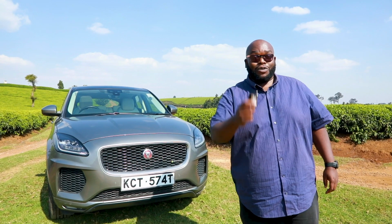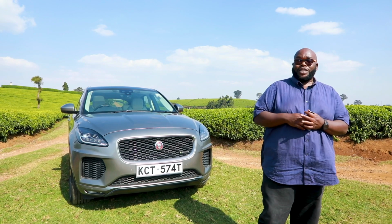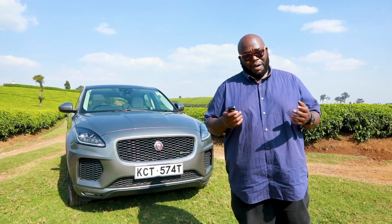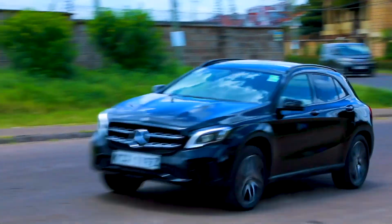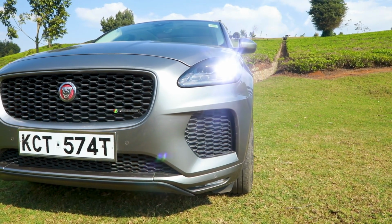This is the key to Jaguar's baby cab, the Jaguar E-Pace. And with prices starting at 9.3 million Kenya shillings, do you reckon it's a far better bargain as compared to the Mercedes GLA or the BMW X1? Well, let's find out. Starting with the front profile.